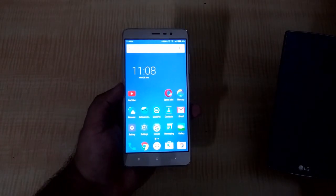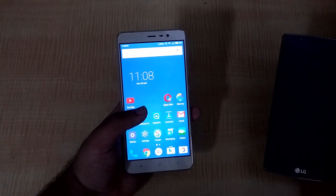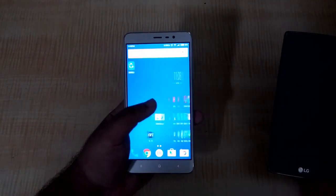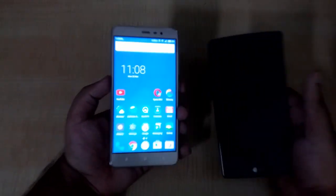And in terms of heavy usage, you can even expect 7 to 8 hours of screen on time, which is more than double what the LG G4 offers. So quite a no contest and a huge victory for the Redmi Note 3 in this regard.